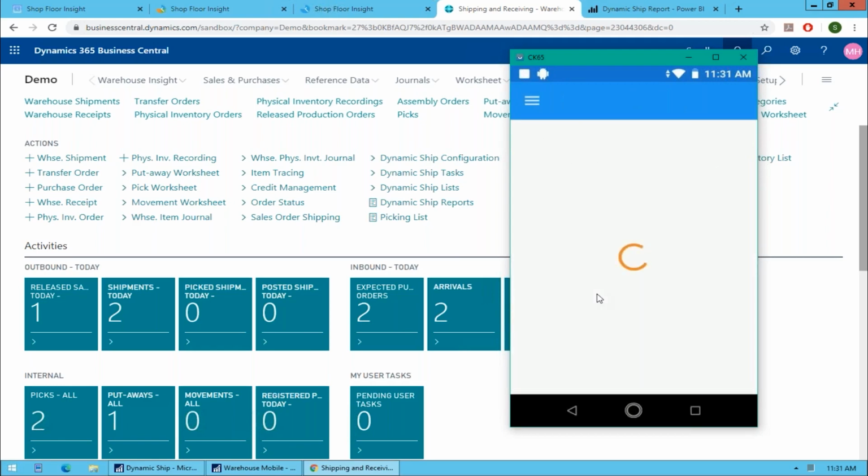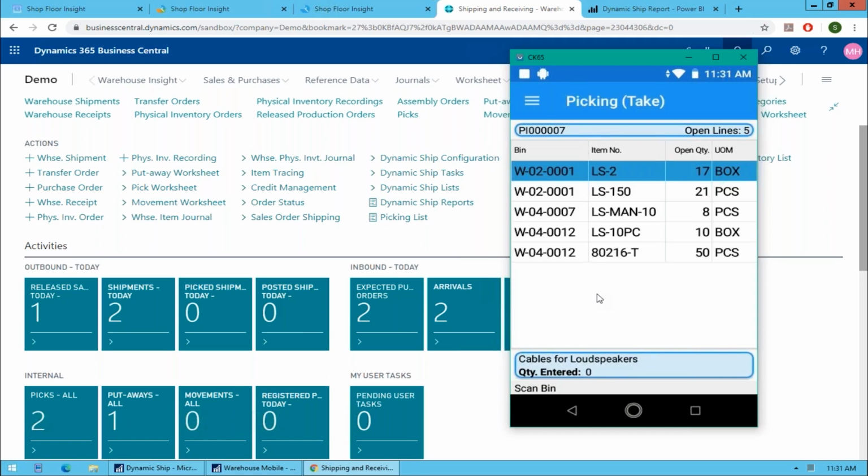Now, let me just grab this first one here and let's see what's on it. Okay, yeah, this isn't a bad pick. So I grab that first pick ticket, and it's fairly straightforward. It tells me what order I'm supposed to pick in. The bin order is generated by Nav or Business Central.